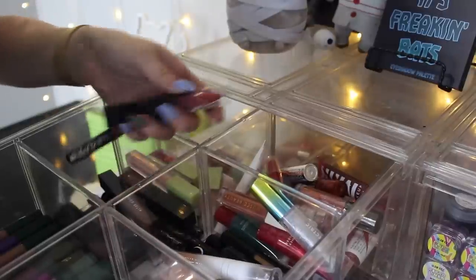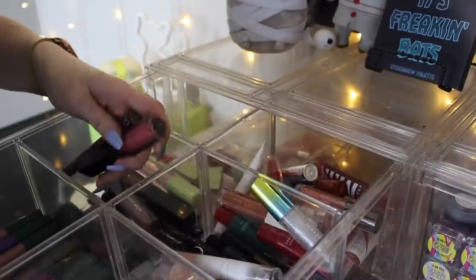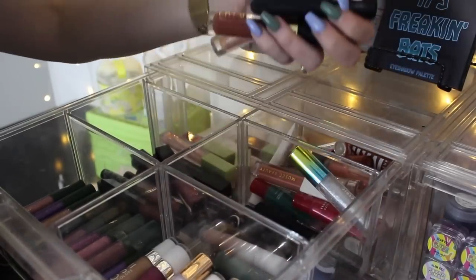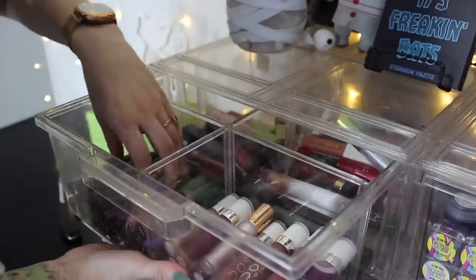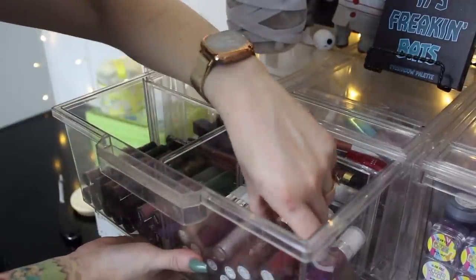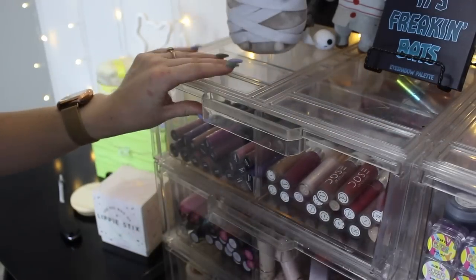This one here has Alter Ego and KVD Beauty, because I don't have a ton of either, so I just combined them. And this one's also kind of miscellaneous. This one has Lunar Beauty, Give Me Glow Cosmetics, Black Moon Cosmetics, and Melt Cosmetics. I don't know why these all made it together, but they did. And then up here I have all Menagerie liquid lipsticks, and then here I have my Dose of Colors liquid lipstick and glosses. So yeah, that's that.